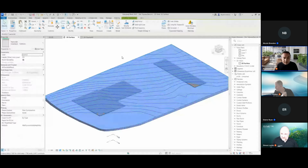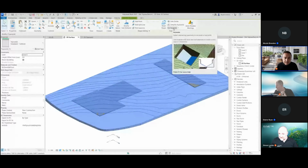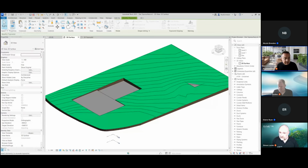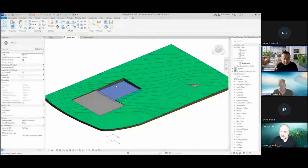And picking on the topo solid now, we have this extra excavate tool. So when I select this, I can now come and choose the floors that are in the model just here. And we can see now that they start to act like the building pad. So it's just cutting through.